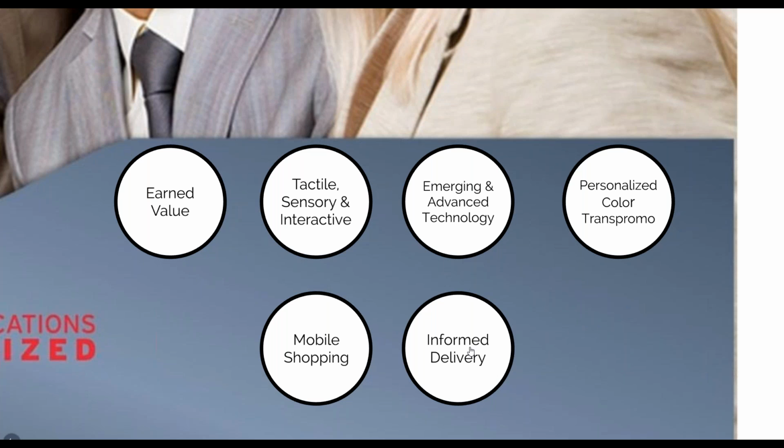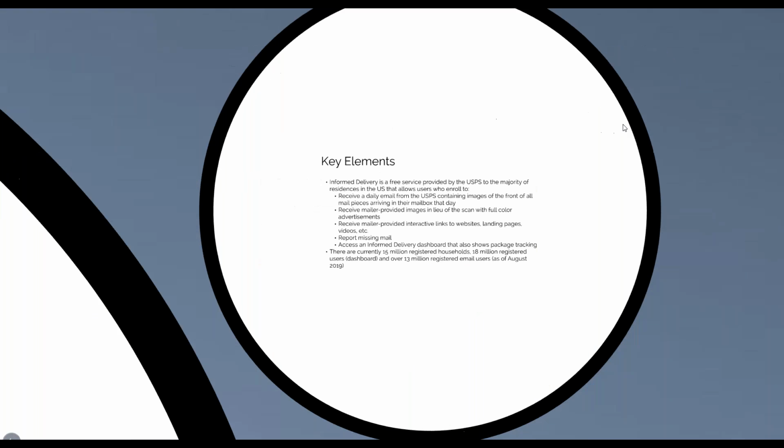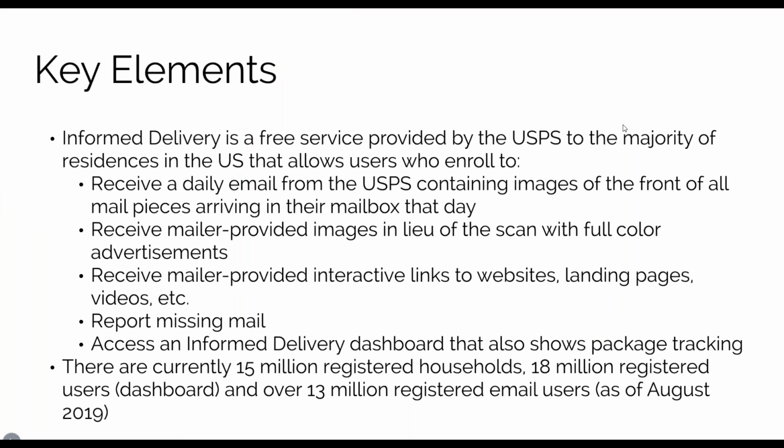So let me get into it, and we'll talk a little bit about it. I'll show you some examples of it, and I'll show you a quick video that the USPS has been using to promote the service. So you can see here a picture that shows you what informed delivery looks like on a phone. It's basically a service that the post office provides to consumers where they get an email every day that shows them everything that's in their mailbox. I'm going to talk about how we can take advantage of that to increase our response to direct mail advertising.